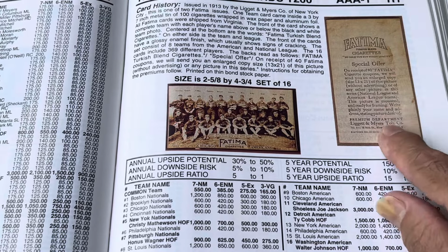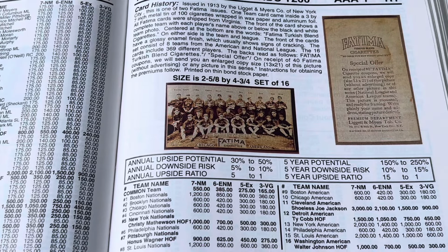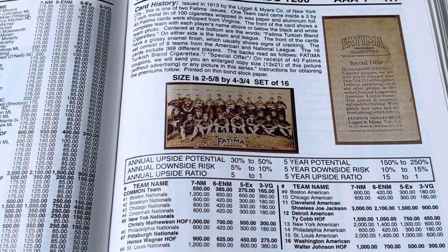there was a special offer where you can actually get a 13 by 21 enlarged photo of the Fatima card that you had there, or whichever one that you wanted. You had to send out 40 Fatima coupons and you'd get the enlarged copy size. And those are extremely rare. But the regular size, 2 5/8 by 4 3/4, and there were 16 cards there.